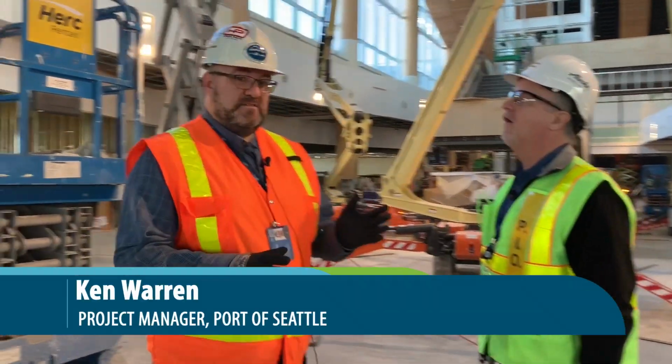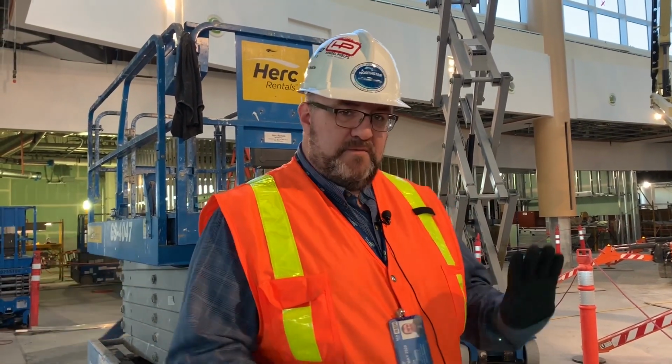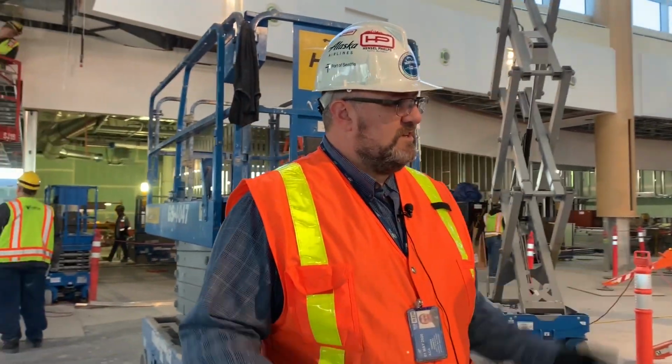Well, we're at the north end of the North Satellite, so at the airport, if you take the train out to the North Satellite, where we're standing here is about 250 feet north of the actual satellite from the 1970s. So the old facility, we're doing a renovation and an expansion. This is the expansion portion.